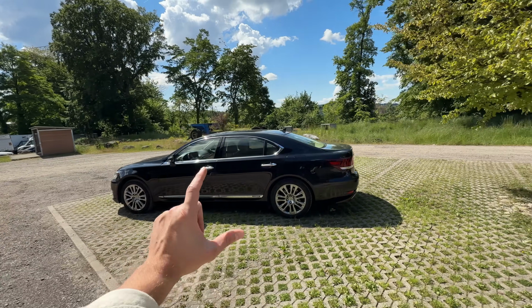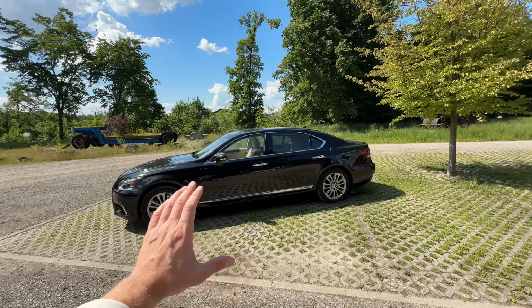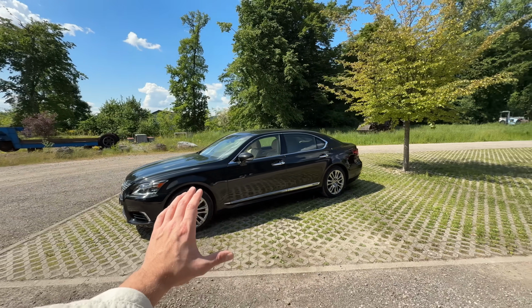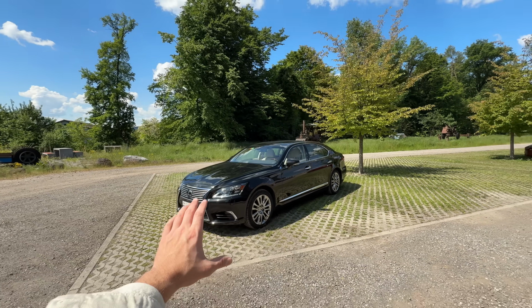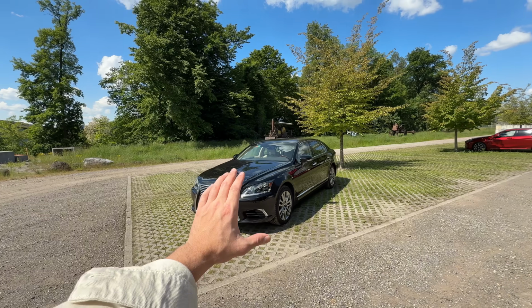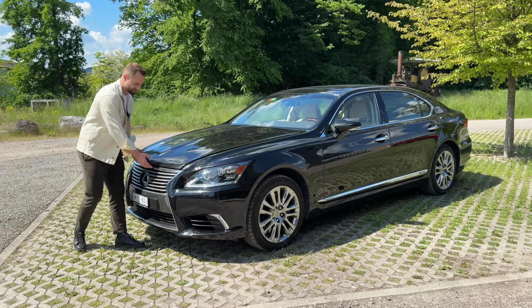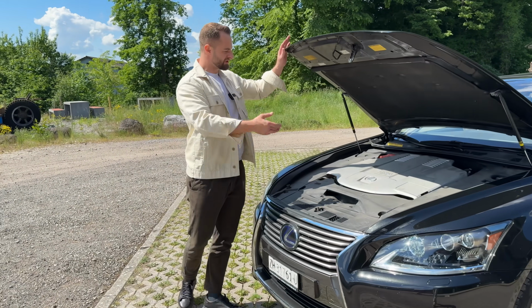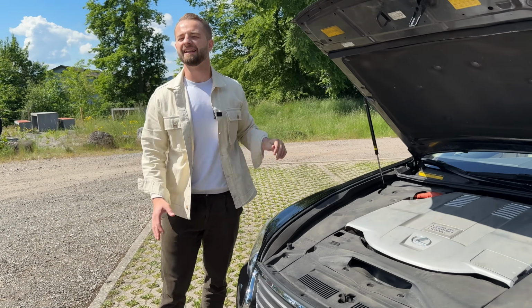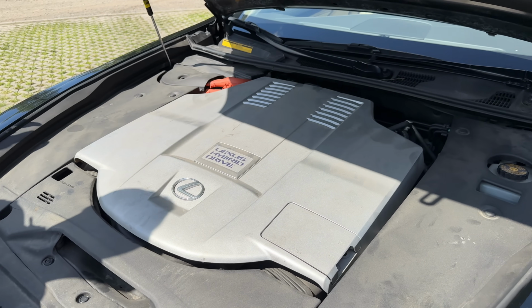It is when you go into detail though, that it will show you that this is an absolute masterclass of luxury and engineering. 5 meters and 20 in length, 2.8 tons, but I will tell you one thing, the interior will surprise you. But before we go into that, let me show you the engine. Let me pop the hood and show you what the engine is all about on the Lexus LS600hL. Look at that. This is the cleanest engine bay I have ever seen.